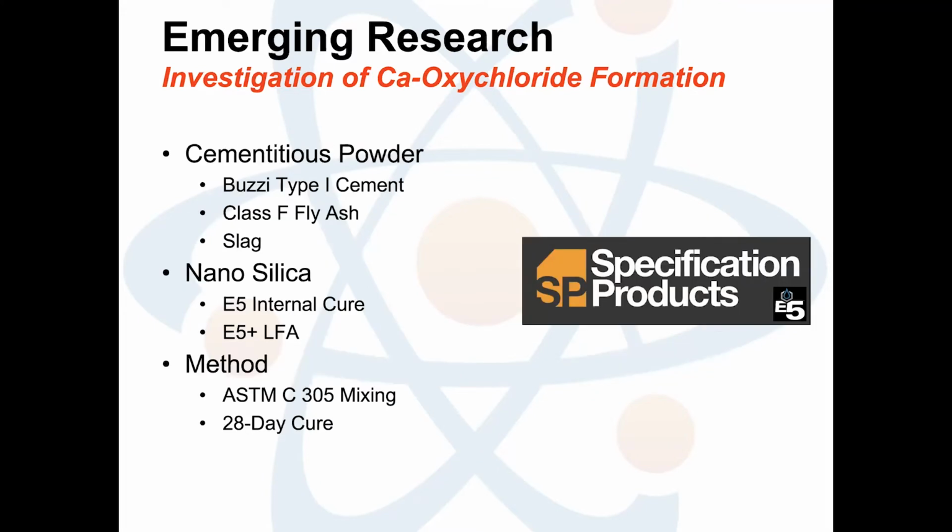So we're using Indiana materials. Our cementitious was Indiana sourced type 1 cement, class F fly ash, as well as slag. Our nanosilica was provided to us by Specification Products, their E5 internal cure, as well as their E5 plus. But all awesome nanosilica products.